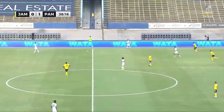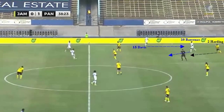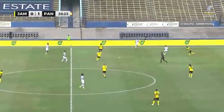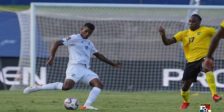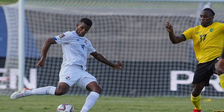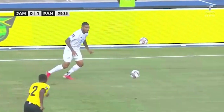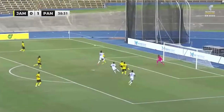In Panama's second goal, we see the same play. A wide pass to Davis attracts Burke, while Goddard pulls Morrison out of position. As Barcenas checks into the half space to receive a pass from Andrade, Harding is dragged out of position. Davis now runs into the free space and receives a pass. Again, Blackburn, Quintero and Rodriguez are now 3 versus 3 with the Jamaican defenders. A pinpoint accurate cross from Davis finds the head of Blackburn, and Panama were now 2 goals ahead.